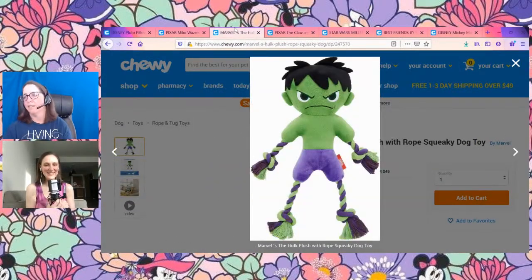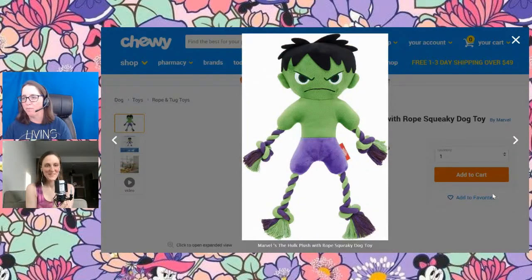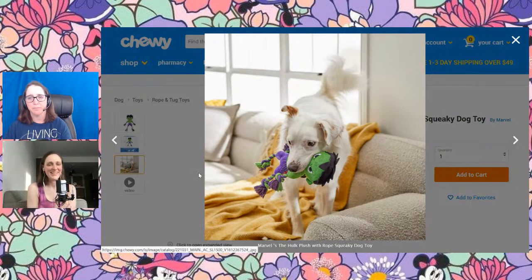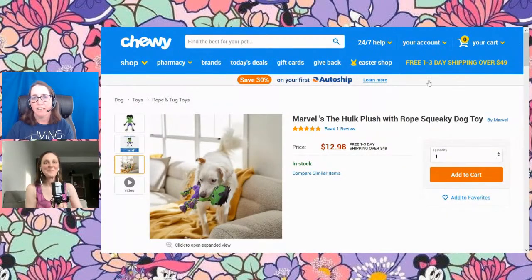For Grumpy, how could I not? Look at that face on Hulk there. He's got those frowny, angry eyes going on. And each of the arms is the rope, so your pet can have a little bit of fun with it. Check it out. Yeah, I love that design. I love the skinny arms and the skinny legs. And it's nice for getting a hold for playing some tug. And then the part that's in his mouth also has the squeaky toy in it.